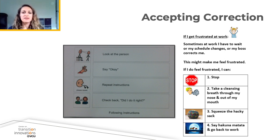Accept correction will look very different depending on the person and the environment. Once again, it's tailored to their individual needs and their environment. So the first example that you have there on the left, it's a generic list of steps for how to follow instructions. I look at the person, say okay, repeat back the instructions, and then check back, did I do it right? That level of detail may be enough for somebody, it might not be enough for somebody else.